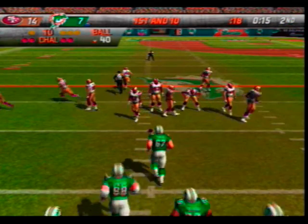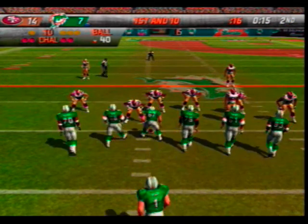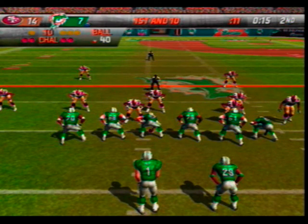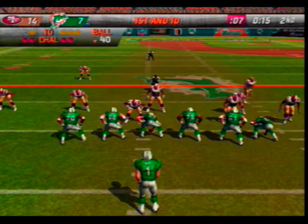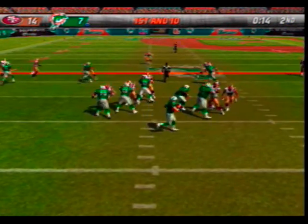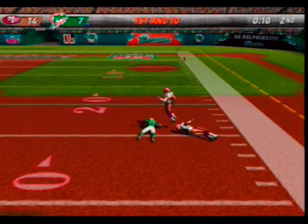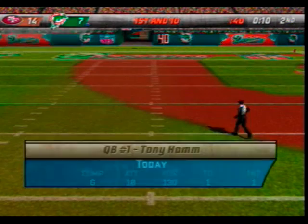So after the interception, now it's first and 10. The 49ers come out in a nickel package. Here we go. He'll pass on first down. Deep throw. He's there for the catch. Breeze comes up to make the play.